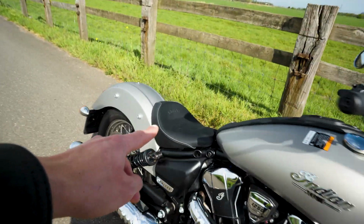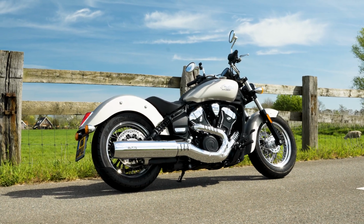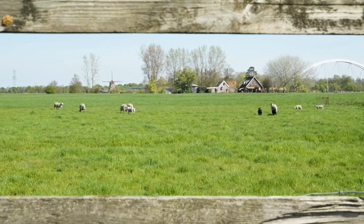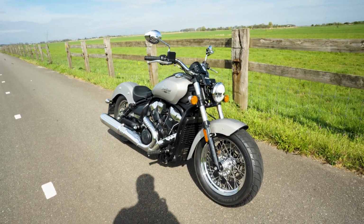You have this really nice and short seat, and I do think it looks really nice in scenery like this, the whole typical Dutch landscape with farmland, and we have some beautiful blue skies today. So now, enough talk, let's hop on, get some lunch, and then explore some nice roads.